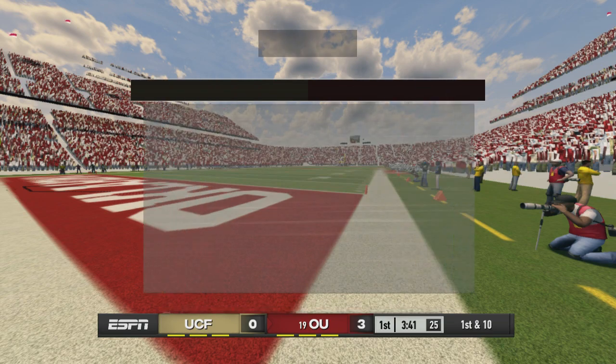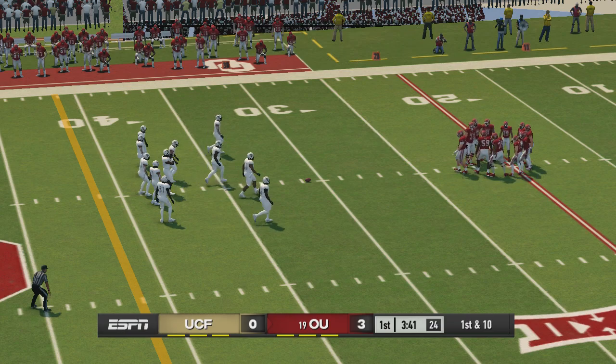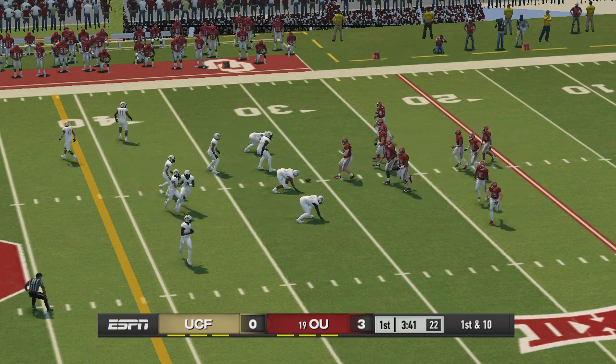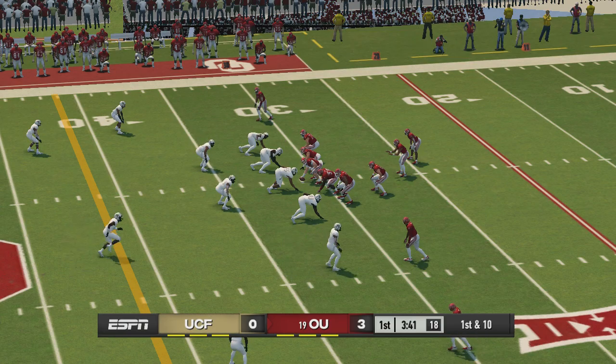Boy, neither offense can find any kind of rhythm so far, Herbie. Yeah, it almost feels like the two offenses are just kind of feeling their way right now, allowing both these defenses just to dominate the game. They'll come back out with some confidence from having put through the field goal last time. Oklahoma holds a field goal lead.